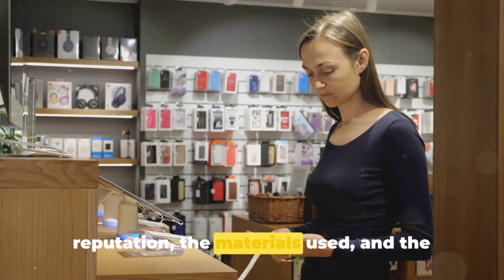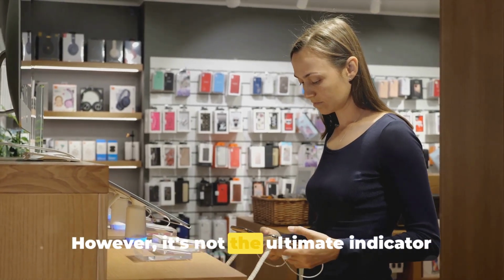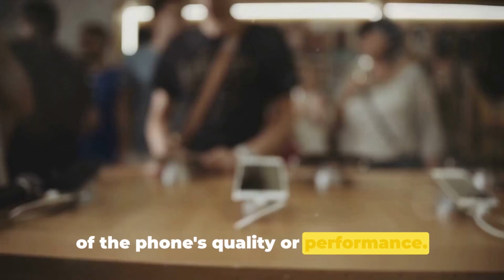To sum it up, the price of a phone is often a reflection of the brand's reputation, the materials used, and the technology incorporated. However, it's not the ultimate indicator of the phone's quality or performance.